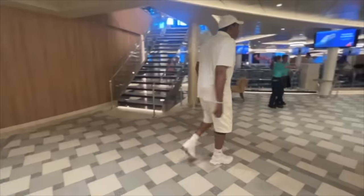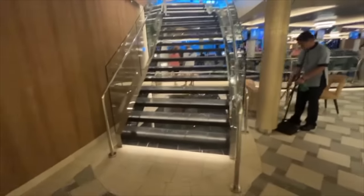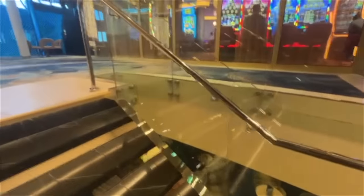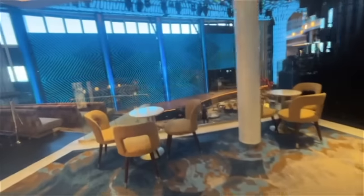See, I feel like that bar wasn't right there. Let's go up here. I know back there is the comedy club. I feel like it looks the same as the Mardi Gras, but not. Oh, the casino up here too. I feel like that's different. I feel like this is different. I feel like this is different. Oh yeah, this is different, and it doesn't have the glass walkways.